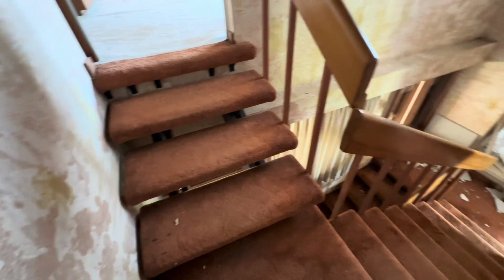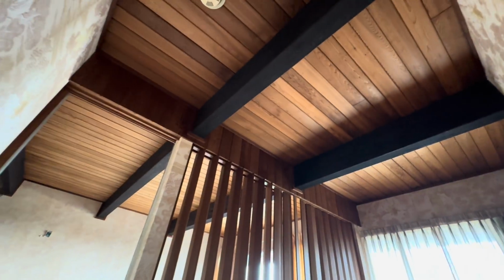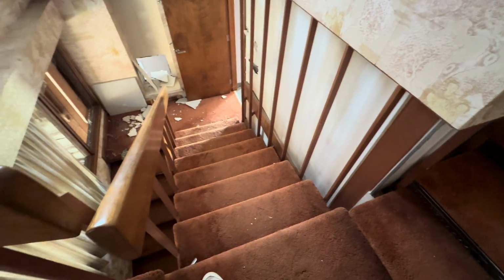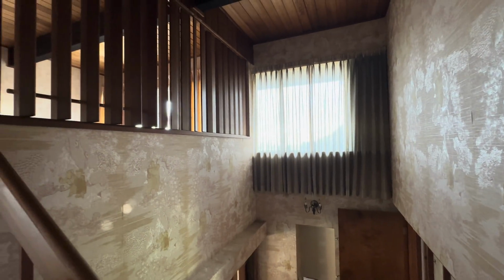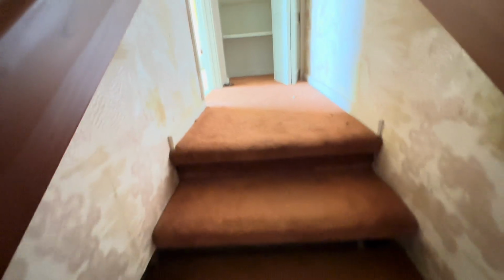So look at this friggin' staircase. Holy. That's amazing. Oh my gosh. Look at this. Wow. Orange carpet. Cool wallpaper. It's like Japanese themed almost. Old wall sconce. Yeah, wow. So look at the old curtains. That's amazing. Let's go up this side first.